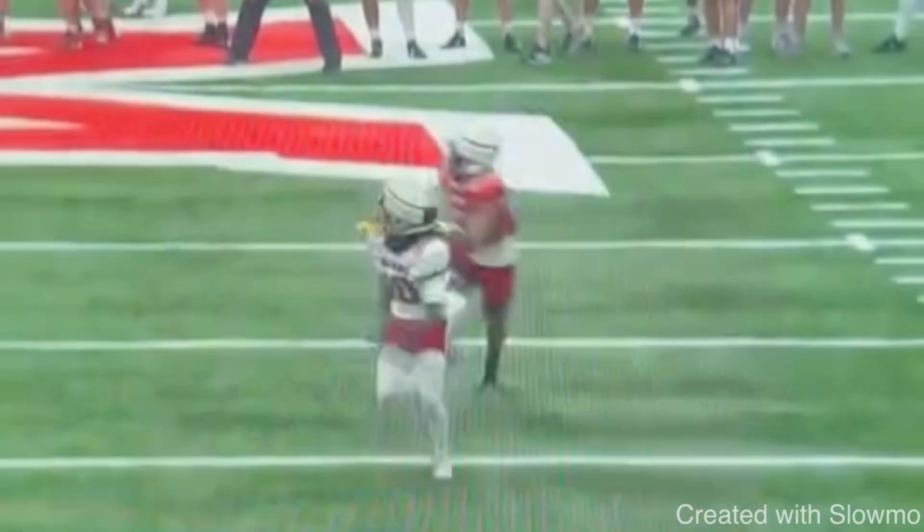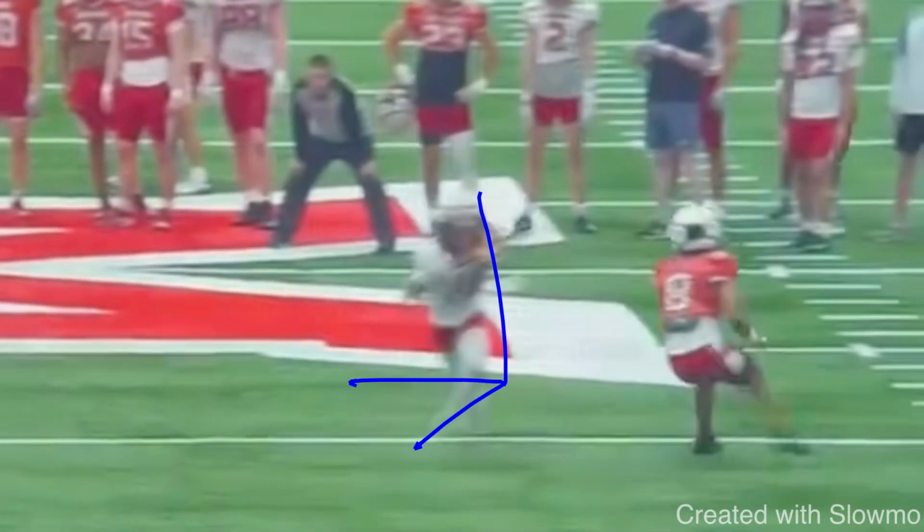It would be the same deal, guys, if you had to run a post route, a dig route, or a curl, you'd want to attack that leverage. It would be the same thing if you had to run a 10-yard out or a corner.